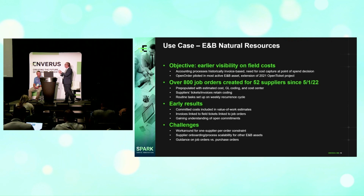OpenTicket had been piloted first in E&B's largest asset near Bakersfield, the Poser Creek field, about 80% of the company's production overall. So we chose to start big with this implementation. We went ahead and started working with Don and Gavin and others on getting the early versions of OpenOrder oriented towards supporting this work type of focus, as opposed to placing a PO.